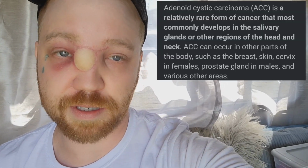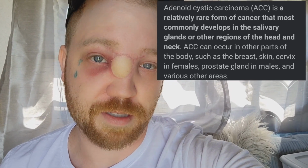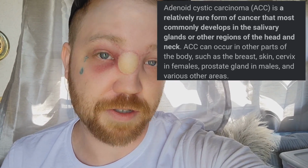Basically, if you don't know why I had to have the surgery, I had a tumor growing in between my eyes, and the tumor was caused by a very slow growing cancer called adenoid cystic carcinoma. It's a rare cancer to get. I've read statistics saying you are more likely to be struck by lightning or to win the lottery than to get adenoid cystic carcinoma, especially at my age. I am 32 years old and I was diagnosed at stage 3.